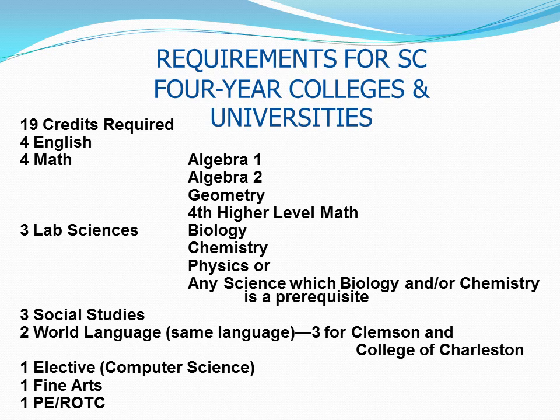There are slightly different requirements if you want to go straight to a 4-year college or university. You have to have 4 English credits. The 4 math credits have to be Algebra 1, Algebra 2, Geometry, and a 4th higher level math. You have to have 3 lab sciences. Lab sciences are biology, chemistry, physics, or any science which biology and or chemistry is a prerequisite. You have to have 3 social studies. You have to have 2 world languages in the same language. That means you have to have Spanish 1 and Spanish 2 or French 1 and French 2.